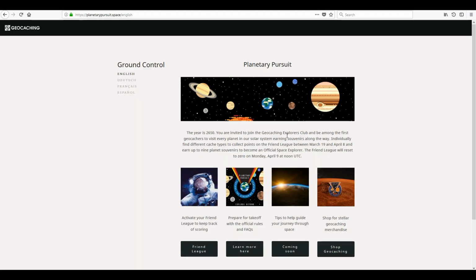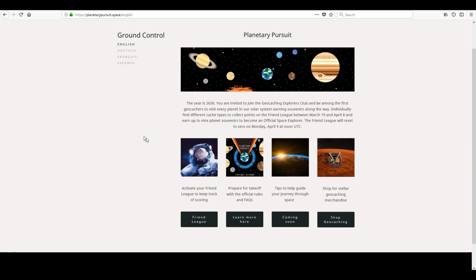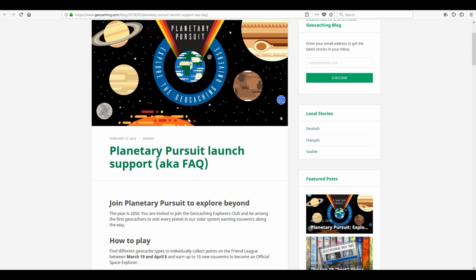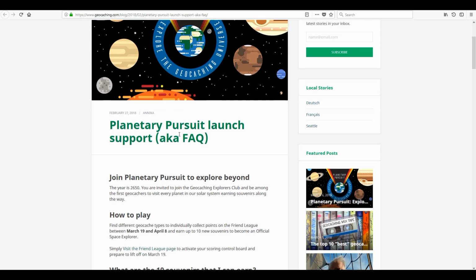A window is going to open up, and here you'll see the menu for the entire promotion. I really like this. I think it was cool that they called it ground control. The next link to actually see the scoreboard, though, is down here. It says prepare for takeoff with the official rules and frequently asked questions. This will open a new window that contains a lot more information about how the entire promotion works.